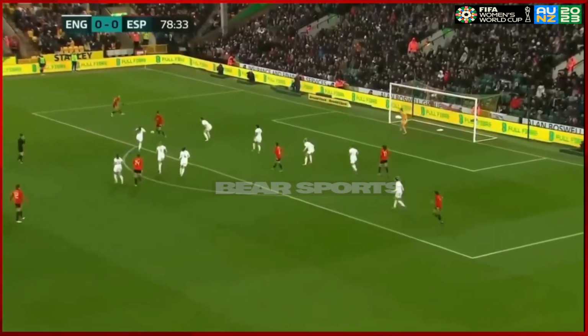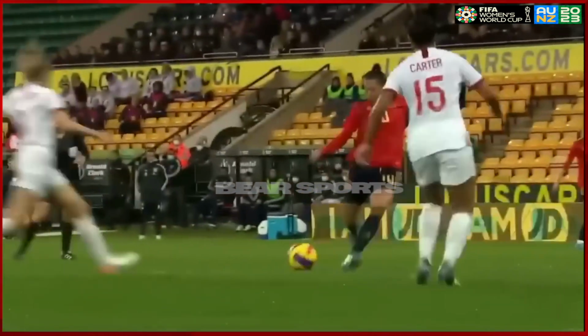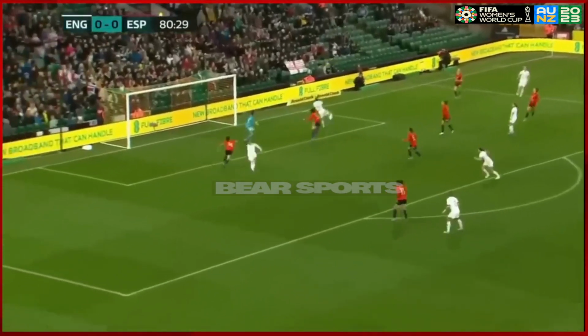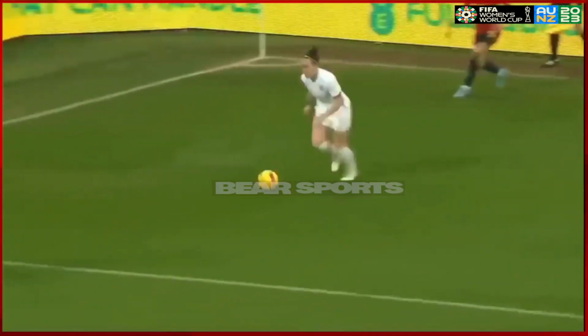Pateas, little drop of the shoulder. Hermoso is tight, squeezes the shot away. But Hampton read that one. And Bronze does well, helps it in, Hemp's in there. From Lisa Rodriguez.